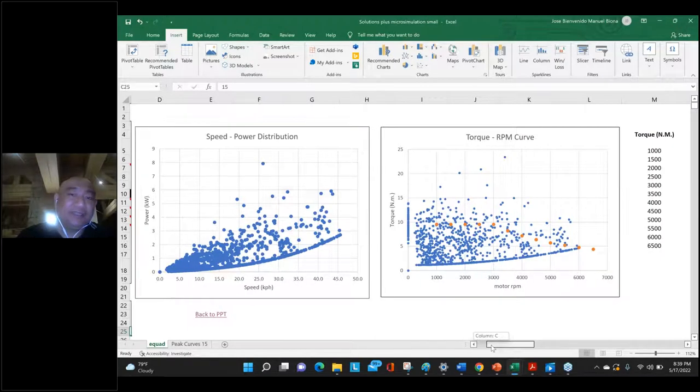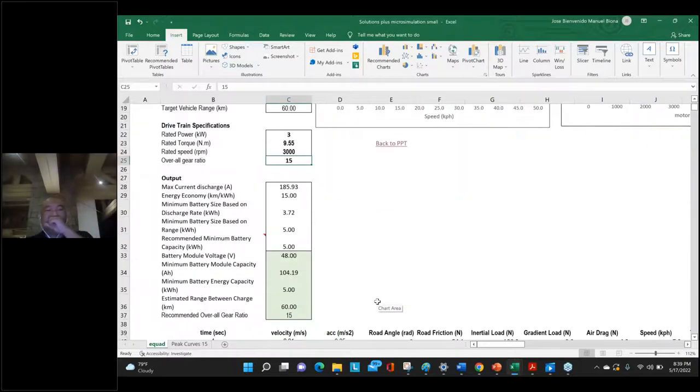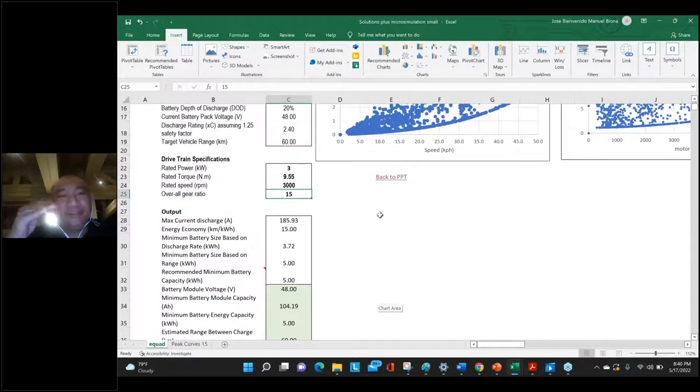So this tool allows you to simulate things. And what are the key considerations here? There are two key considerations. Number one is the battery should be able to provide the discharge rate needed. So this model also determines the peak power discharge that is needed from the battery, and tries to determine the motor size and the battery size to provide that. So it's based on the battery power density.